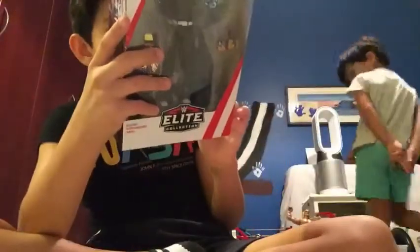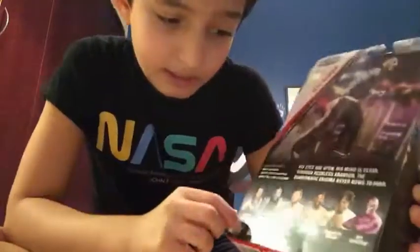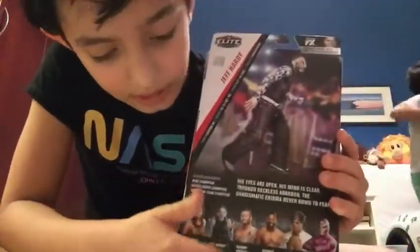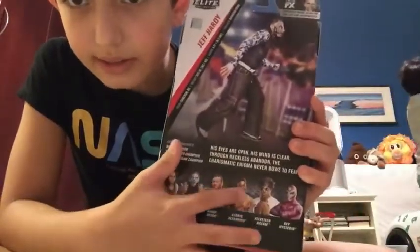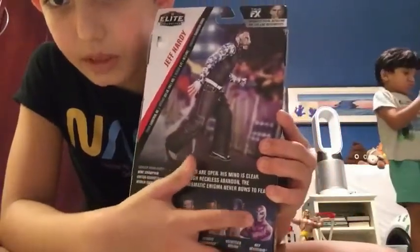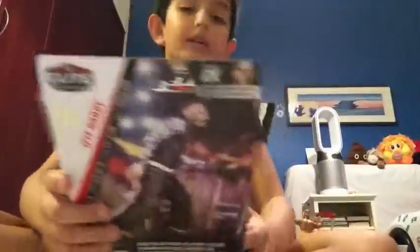And next we have, in the series is a Shayna Baszler. This is ours, the Jeff Hardy that we just got. Randy Orton, Cedric Alexander, Velveteen Dream, and Rey Mysterio. So this is going to be very cool, and I'm looking forward to it. I love the face paint. If I can get it nice and zoomed in. Yeah. So we'll unbox that next.